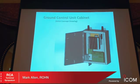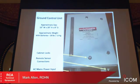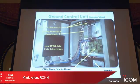And it's still going. There's the artist concept of the ground control unit. That's what it looks like in real life. And basically it's just a cabinet. And inside you've got the local CPU, fancy name for a computer. And the ground control board that I'm passing around is right there in the middle. Power supply is at the top. The 4G radio is up at the top. And batteries at the bottom. So it's really pretty straightforward.